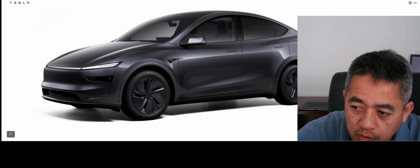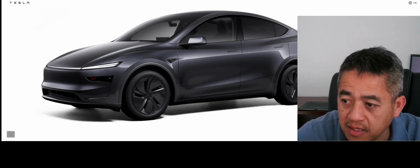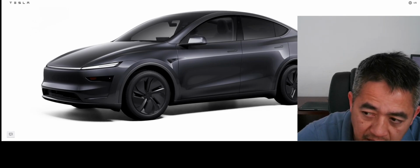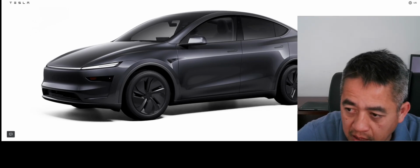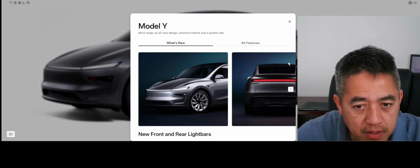And this version will qualify for the federal tax credit, which is awesome, which is nice. And then let's say here is $41,490, assuming that mine is the $7,500. Let's click on the explore the features. So here's the new features.